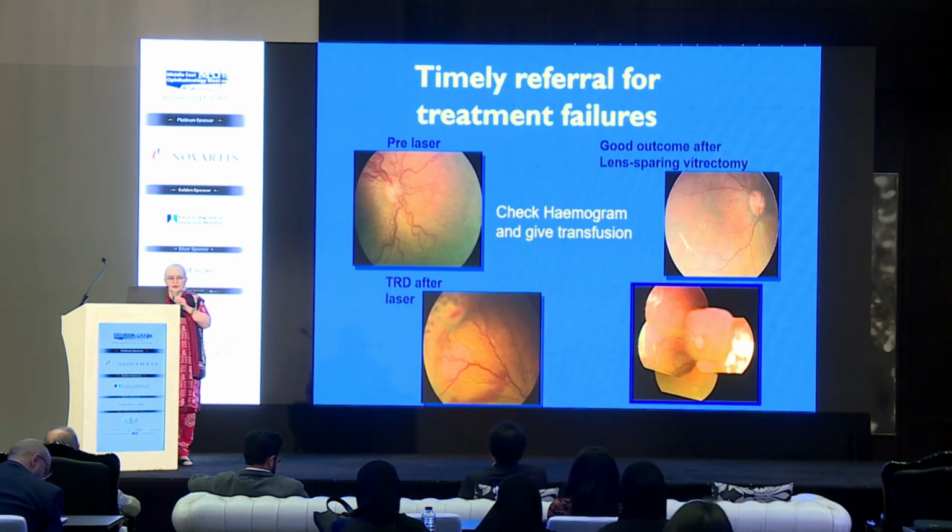So the important thing for these detachments is that if you are not a surgeon and you are just doing the lasers or screening, the moment you see that the ridge is elevating, either with or without laser or anti-VEGF, then don't wait. Just get the hemogram done. We found 90% of these babies are anemic. They have hemoglobin of 6, 7, 8. I don't know whether that is the cause or effect or whatever it is. Almost everybody needed transfusion before surgery. So get their hemogram, get them transfused, and then send them immediately. Don't wait. If we do surgery at this stage, which is 4A, they have universally very good results.